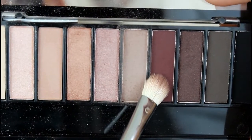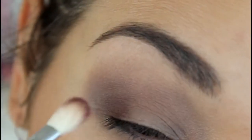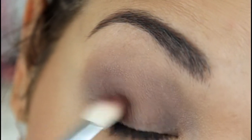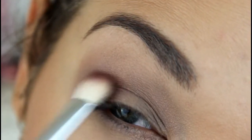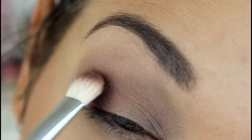Next up, I'm going to take a tapered blending brush into this gorgeous burgundy shade. This is the Sedona Lace EB09, one of my favorites. I'm going to just tap and pat that to the outer corner. All I'm doing here is adding this color for a little bit of extra dimension to this look.